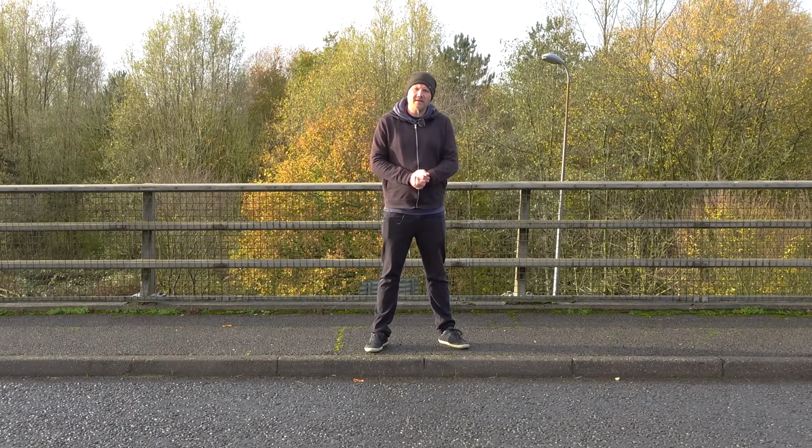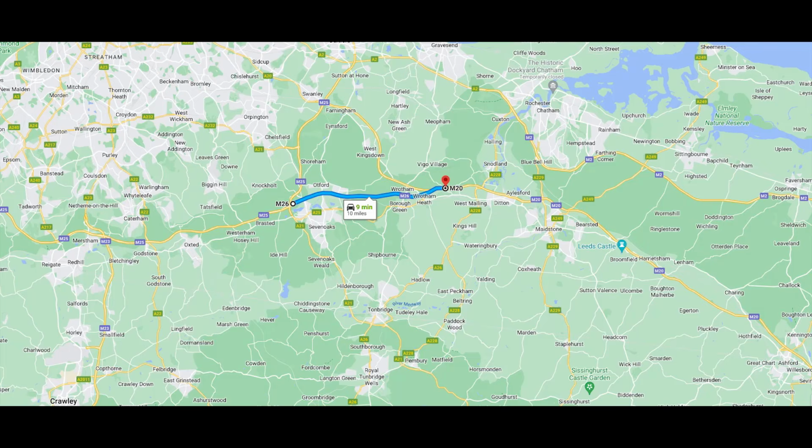Today, I'm back in Kent to look at a motorway that might be considered a bit of a last-minute bodge job. The M26 runs for 10 miles, linking the M25 and the M20 motorways, and it's effectively a leftover from the infamous London Ringways project.